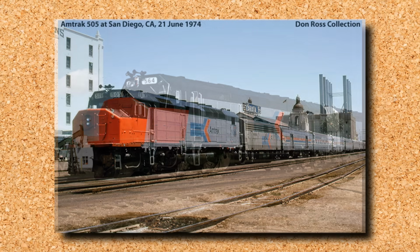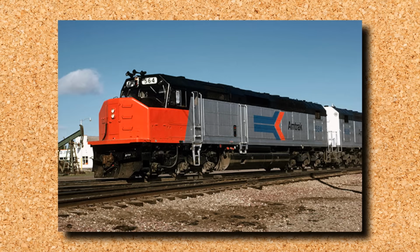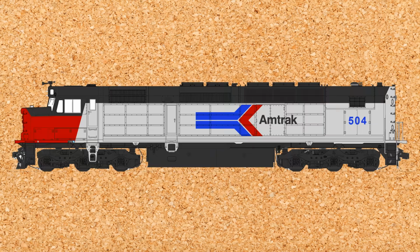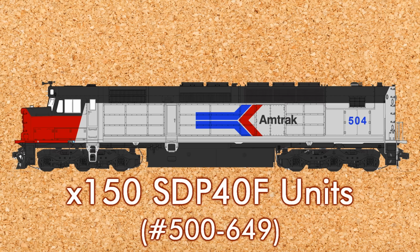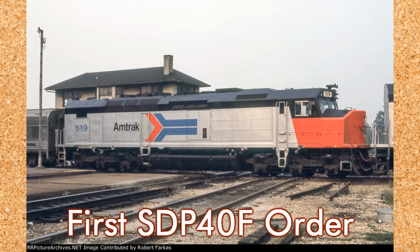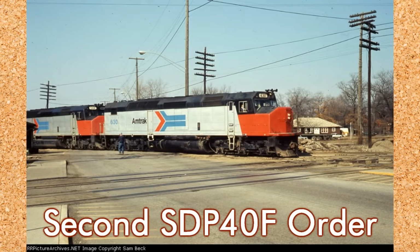Initially, Amtrak placed their new locomotives out west exclusively. However, a second batch of SDP40Fs numbering 110, costing $50 million, brought Amtrak's total number of units to 150. They had the road numbers 500 to 649. The second order, which went into service in 1974, allowed Amtrak to finally replace their aging F&E units across the country. These later units also had lower profile cooling fans and air horn to accommodate the tighter clearances seen throughout the East Coast.